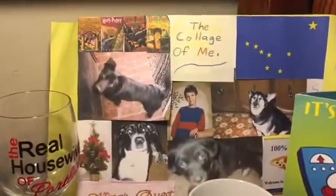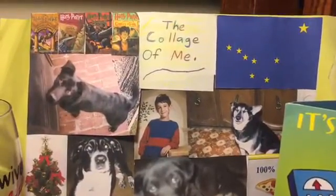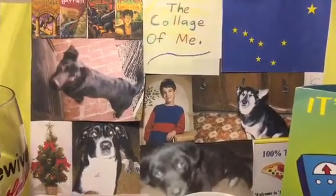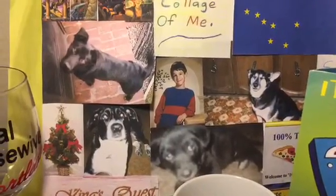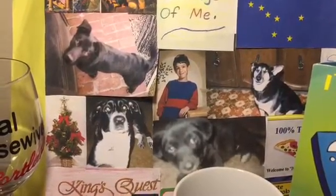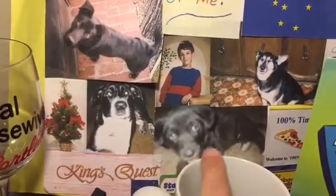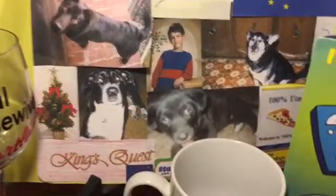This little collage I made in 7th grade. It's the collage of me. I was really into Harry Potter, so I put pictures of the 4 books because when I was in 7th grade, only 4 books were out. At that time, my family had had 4 dogs over the course of my lifetime, and we were definitely dog people, so I included pictures of all the dogs. I think that in 7th grade, Jessica was the one we had. Maggie had passed away, Smokey Joe and Smokey were all no longer.